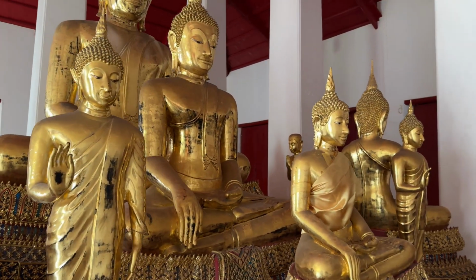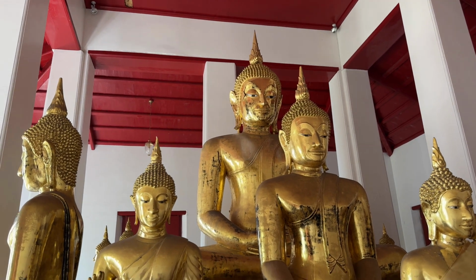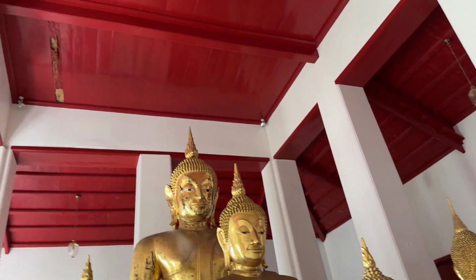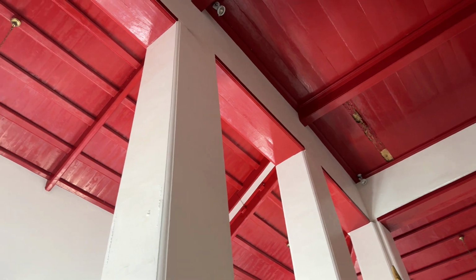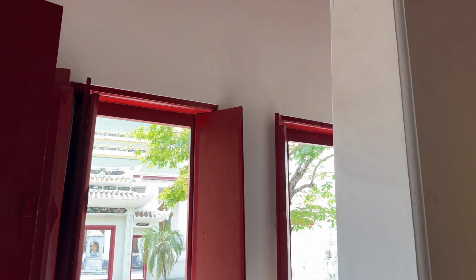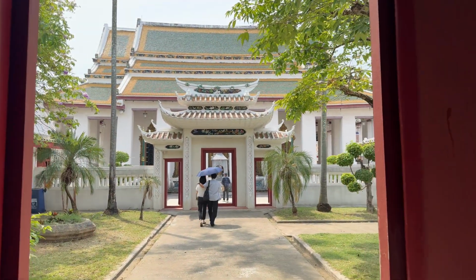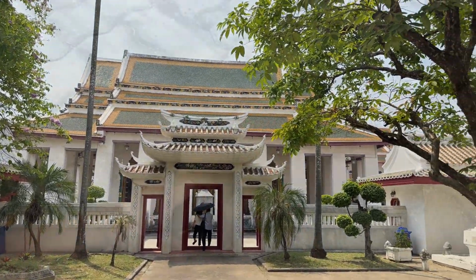Oh, this is really cool. This is kind of what you see in a lot of places. They'll have the main Buddha behind, and then they'll have all the little disciples and everything around it. But really a cool building with that red wood. You can see up there it's kind of rotting away a little bit. Water's getting in there. But the white and the red is really a nice look in here. Kind of cool with the windows open. And you can look right at that gate, right at that ordination hall over there.